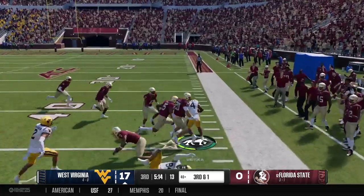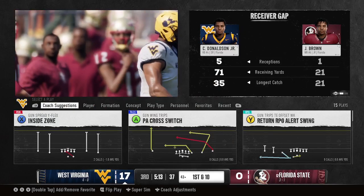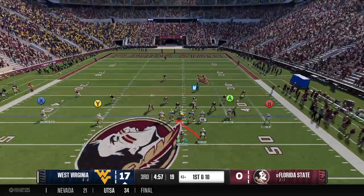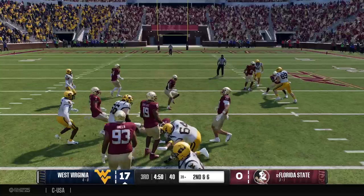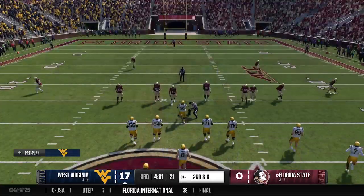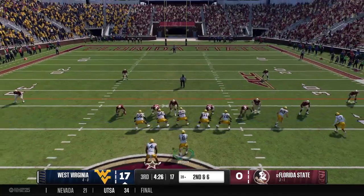Caught in the backfield, it's Donaldson. He's run out of bounds, but not before turning in a big pickup and moving the sticks for a first down. And the Mountaineers have this offense rolling. The give to the back. Able to pick his way forward for a decent gain before the defense gets him down. After the productive first down play, it's 2nd and 6.